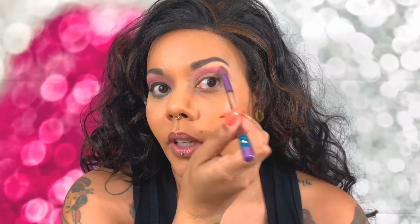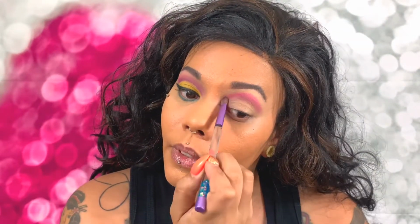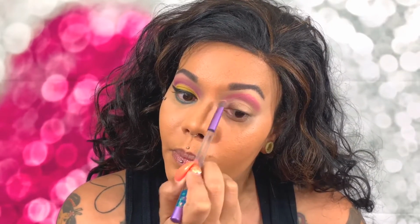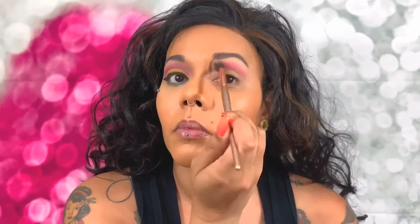And just smoothing out the edges. And she did bring it all the way into the inner corner. I'm gonna grab a blending brush and just go over the top. Don't worry too much about what goes on up here, because we'll be fine tuning this later. Okay, that is good.